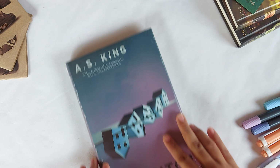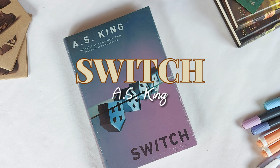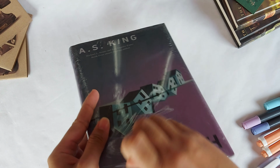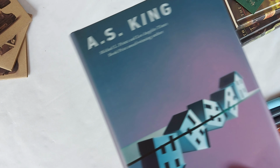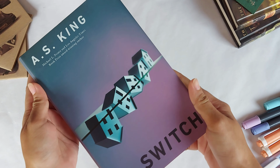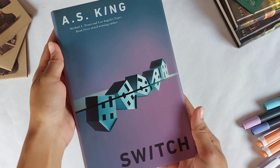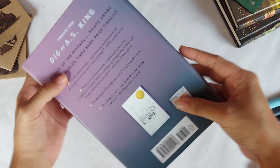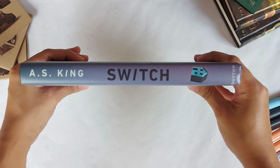Anyway, our next book is Switch. So I got this for 672 pesos, and this book kind of intrigued me because in this story the time has stopped. The world was basically stuck in the fold of time and space, and our main character here, Truda Becker, she happened to live in a house with a switch that no one ever touches.